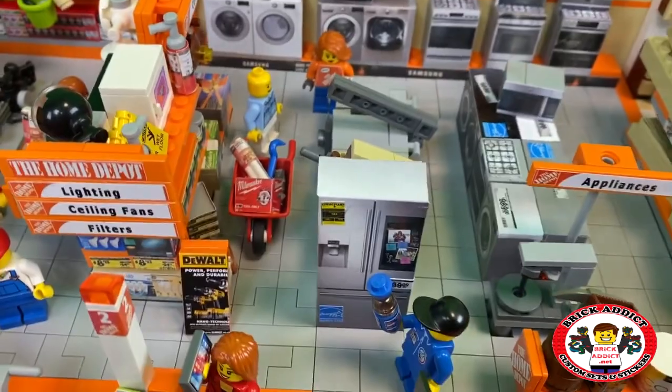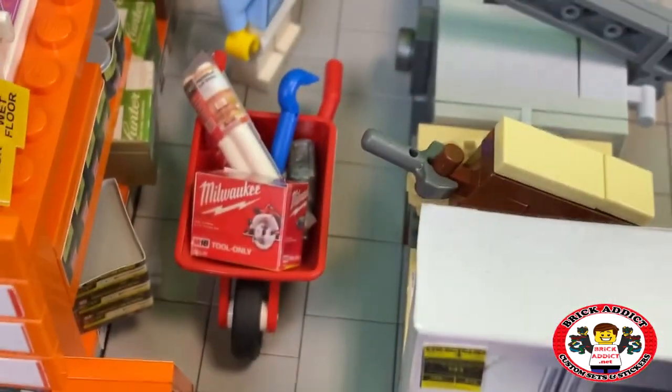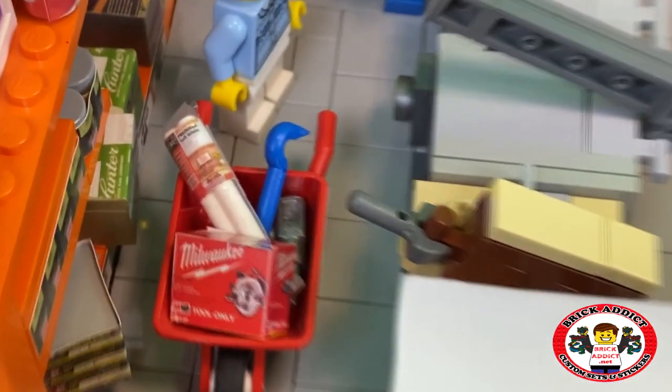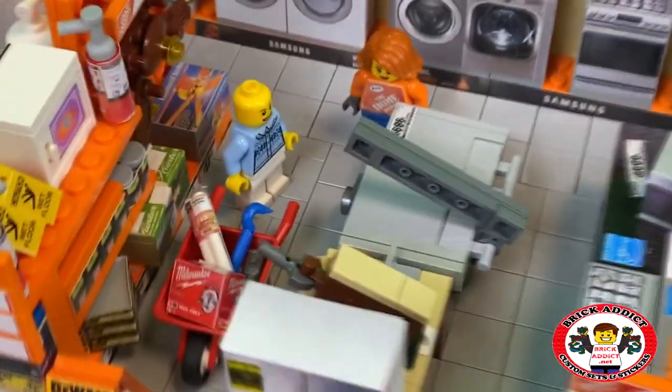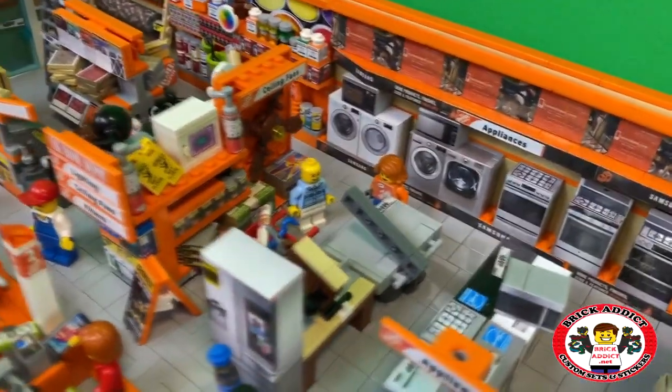And it looks like instead of getting a DeWalt product, he is actually getting a Milwaukee circular saw, a pack of light bulbs, let's see, pry bar, and a drill. He's got a drill there, which brings us to what's behind him.